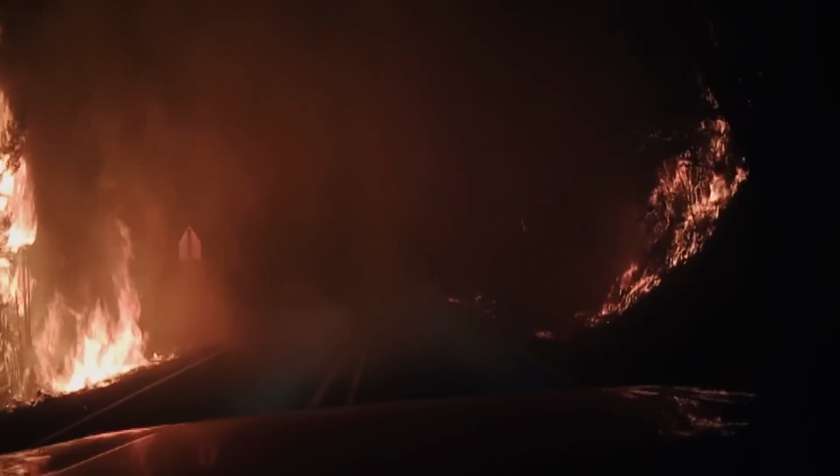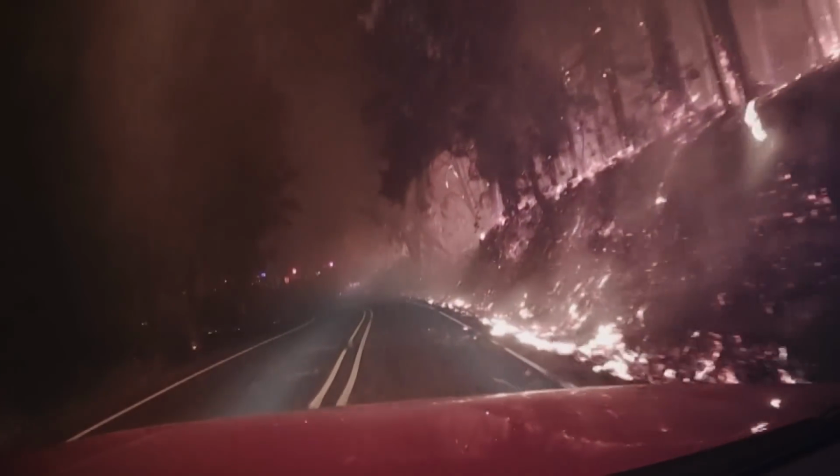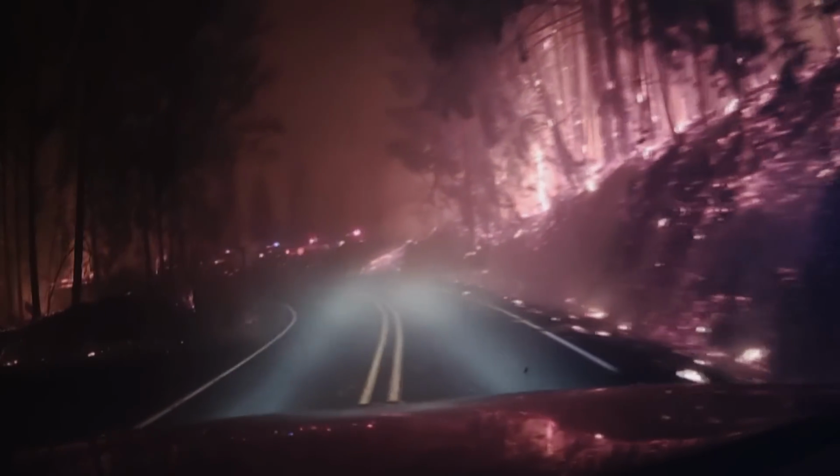The spot fires spread quickly, energizing what now had become a mega fire. Suddenly, flames surrounded small mountain communities. Firefighters and sheriff's deputies went door to door.